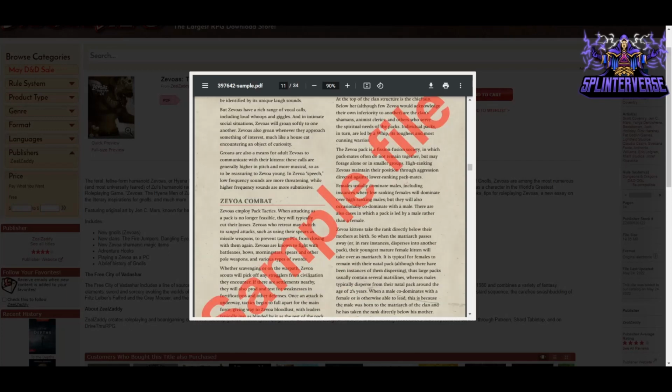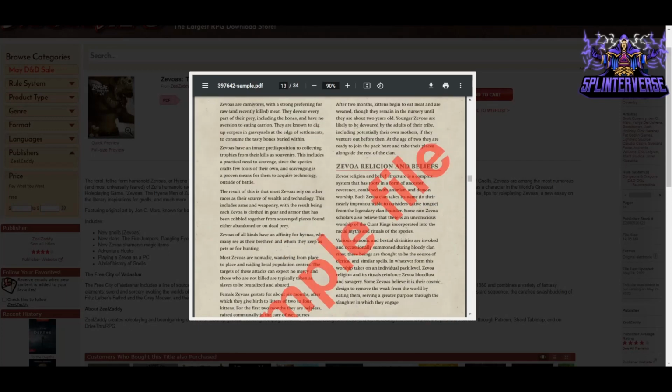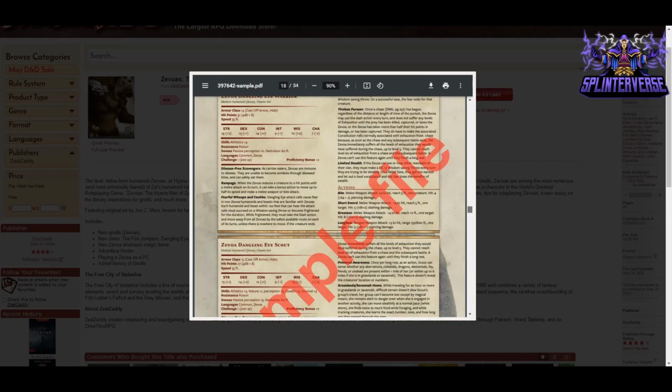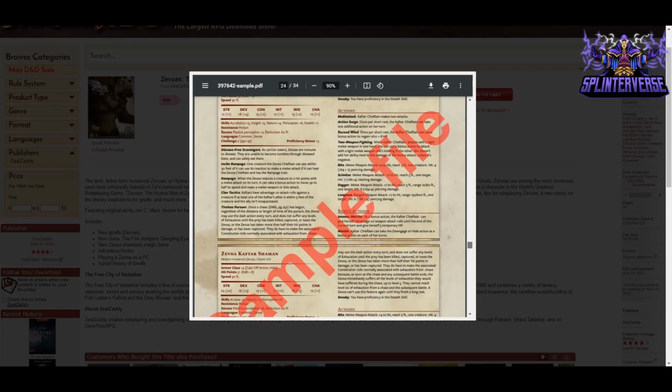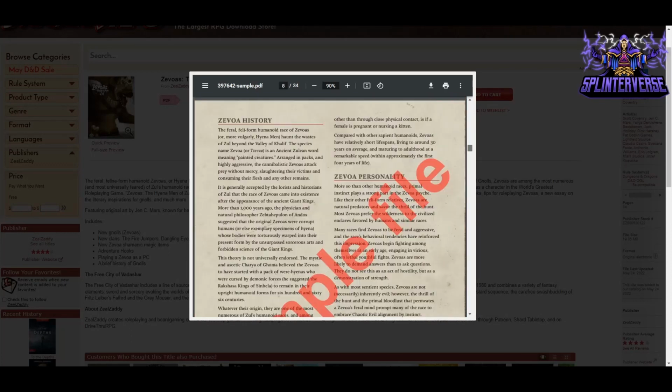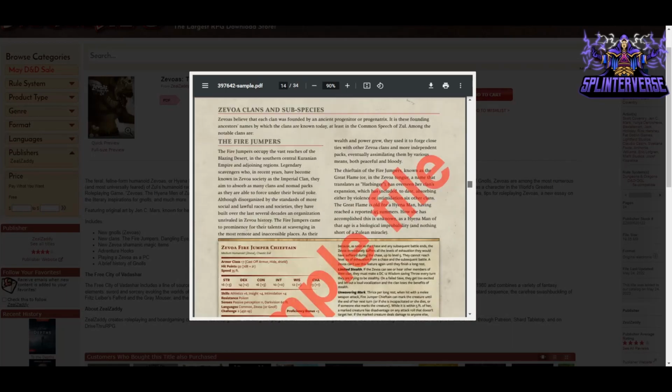So very cool. I love that there's even detail on the language, because you just don't get that. You get, like, oh, they have their own language, but what does it sound like? Right? Now you know. This is giving you that detail for sure.